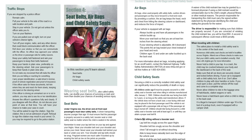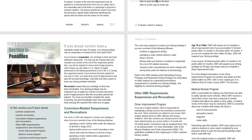Criteria for sitting without a booster seat. Lap belt lies snugly across the upper thighs. Shoulder belt lies snugly across the shoulder and chest. Tall enough to sit without slouching. Able to keep knees naturally bent over the edge of the vehicle seat. Able to sit all the way back against the vehicle seat back. Able to keep feet flat on the floor. Able to sit this way for the entire trip.